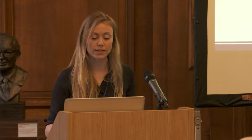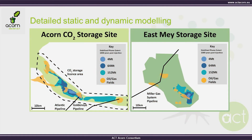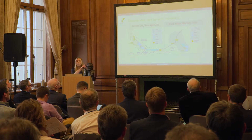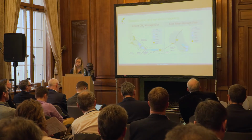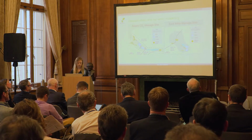So once the modeling is done, this is a cartoonized version of what the dynamic 3D models would look like, looking down from the top down. So on the left, we've got the Acorn storage site and the East May one on the right. And those charts and the different cases that were simulated that you saw on the previous slide are shown here by the different color blobs.